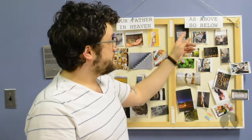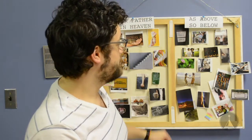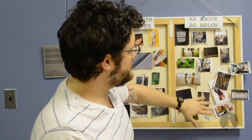So the next part was as above, so below. And that's not as familiar. But what it means is, thy kingdom come, thy will be done on earth as it is in heaven. So they summarized it by saying, as above, so below. And they put together a collage, and that's when you have a bunch of little pictures put together into one big one. They put together a collage of things that they thought it would look like on earth if heaven was like earth. Or if earth was like heaven, I guess is the better way to put that.